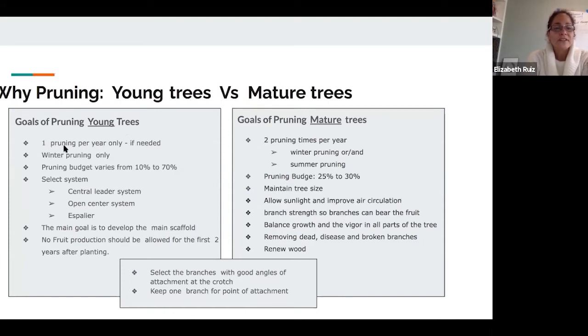So the first thing that you're going to do, if you have a young tree, maybe you just planted it, it is 3 years old, or 5 years old, is one pruning per year only. For young trees, you don't want to prune 3 times a year. It is not necessary. You want that tree to get stronger, so do only one pruning. What is that pruning done?